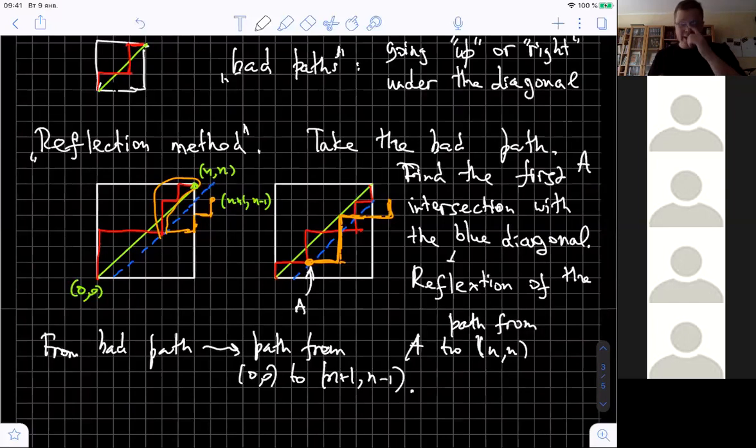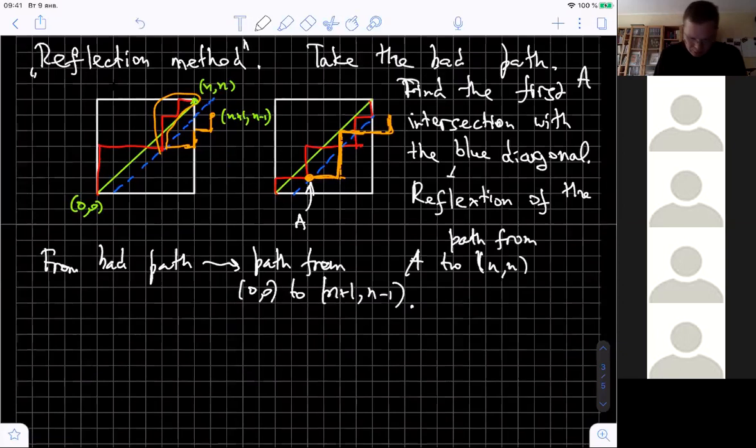So now we have a function from all the bad paths to all paths from 0, 0 to n plus 1, n minus 1. Can we get the inverse function? We want to make a one-to-one correspondence between all the bad paths and paths from 0, 0 to n plus 1, n minus 1.